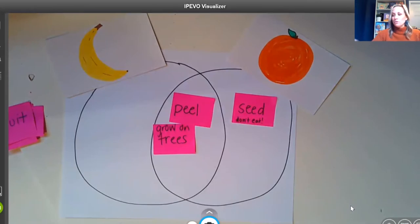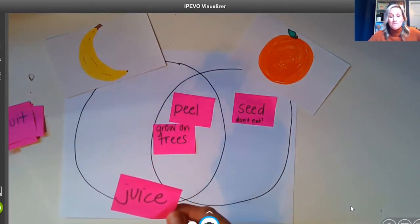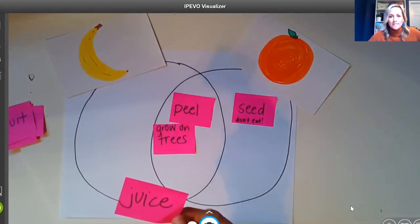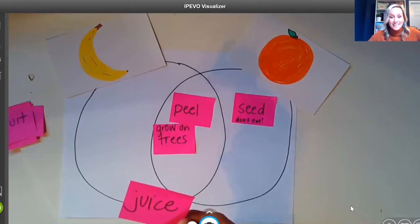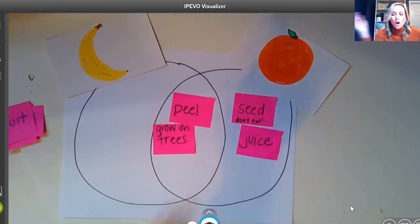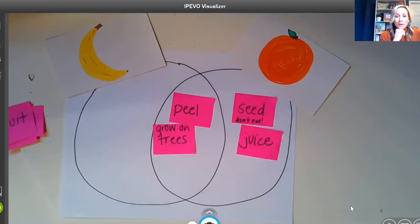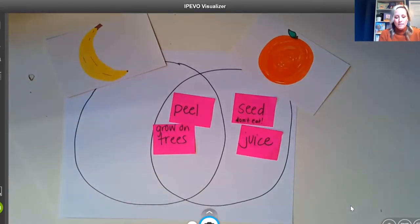Okay, how about this one, juice. We talked about this with the orange, that you can juice the orange and make orange juice. Can we do that with banana? Not really. You don't really put bananas inside a juicer, do you? You can make smoothies with them, but they don't really have a lot of water inside, so they're not a juicy fruit. So I'm going to put that only on the orange side.